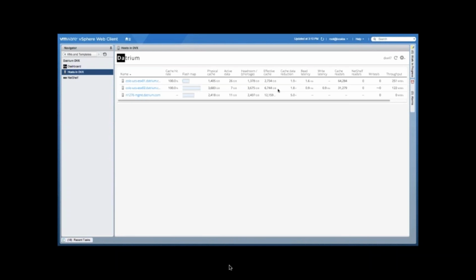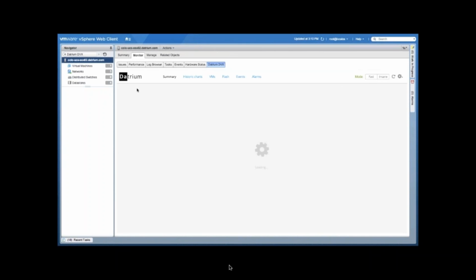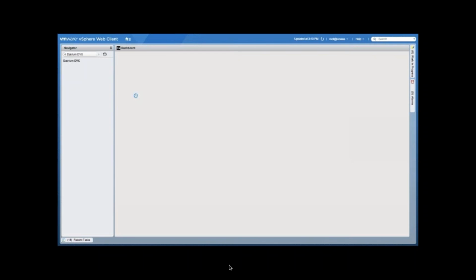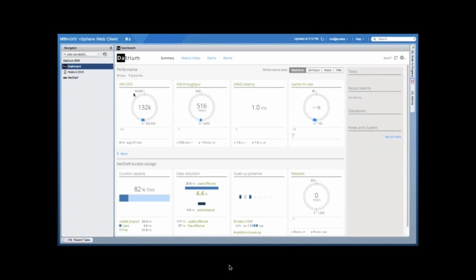So let's go take a look. We see that it's running about half as fast as the top one. Aha, let's put it in insane mode. This is really the only Datrium storage operation that I have to do here, is choose how my host is running. All right, I'm going to click insane mode here again. We're going to see the screen shake a little bit. That's natural. And we're now running about 60,000 IOPS on this host. Our aggregate now is up to about 130.